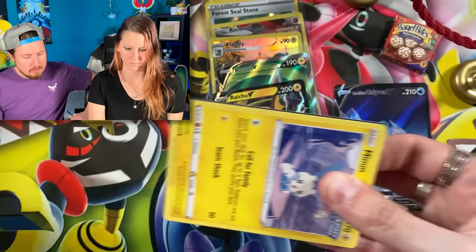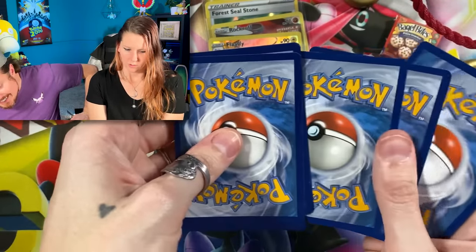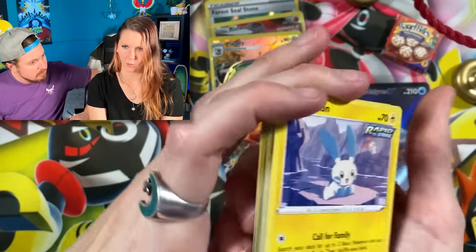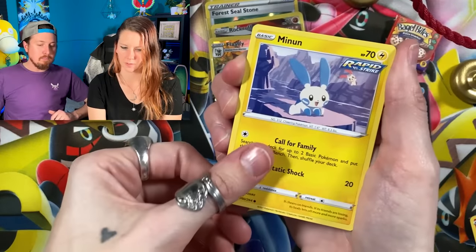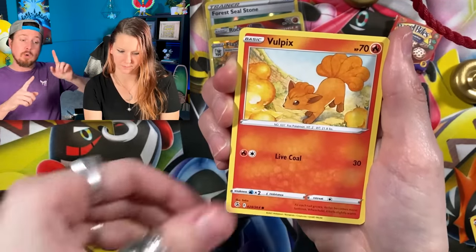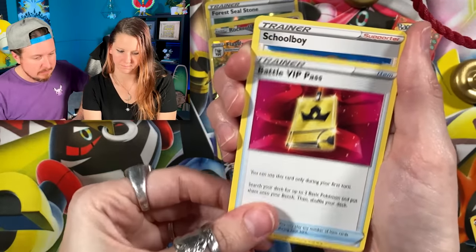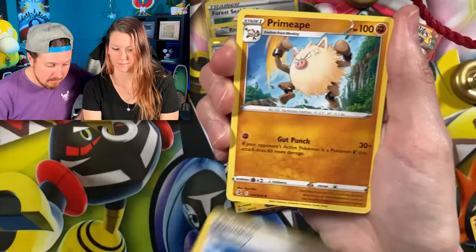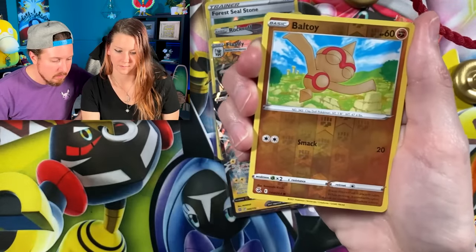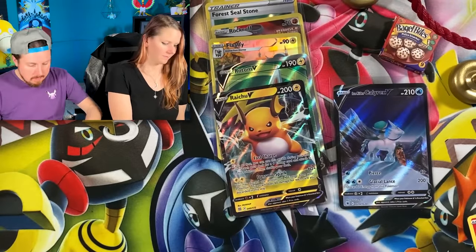Fusion Strike up next. So you are at 2, 4, 6, 8, 9 points. You're at 9 points. I am currently at 3 points, so good. I need a total of, ready for math, 6 points to tie, that's right. Energy. Primeape. Baltoy. Woo! All right.